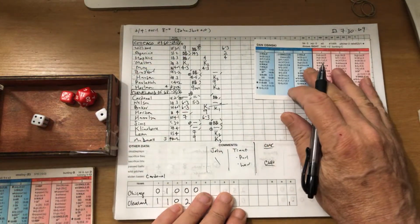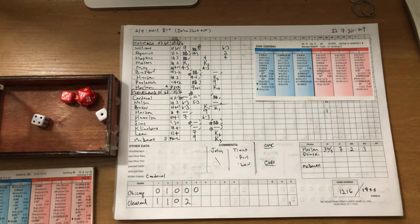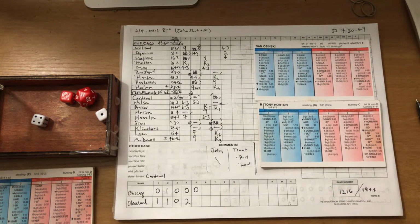4-1 Cleveland. Osinski pitched 1/3, struck out Baker. It'll be Horton, Harrelson, and Sims. All good hitters. Even though Hawk hit .221 in the real world, he had 30 homers. He can bust out anytime.